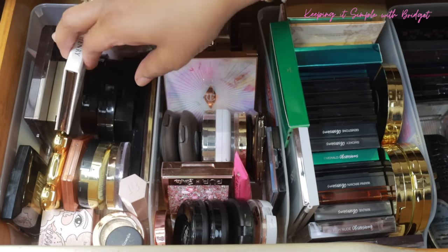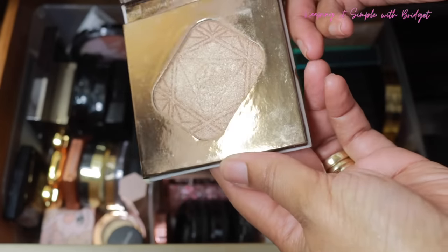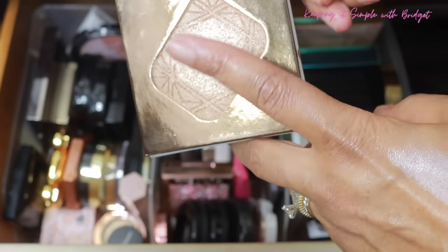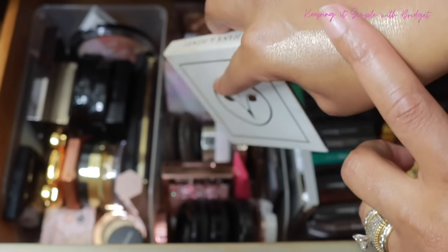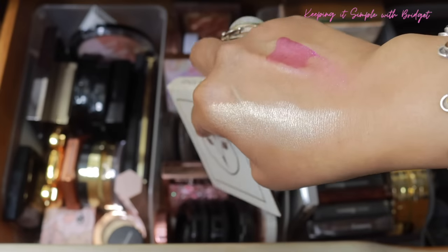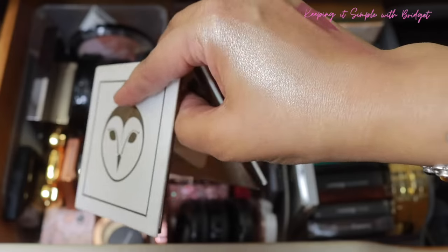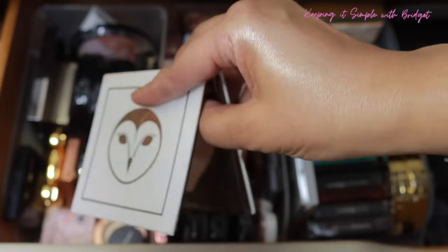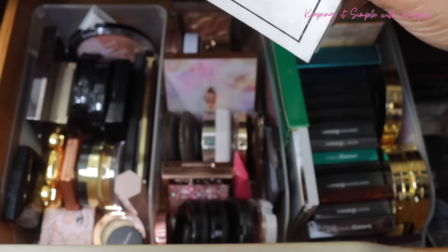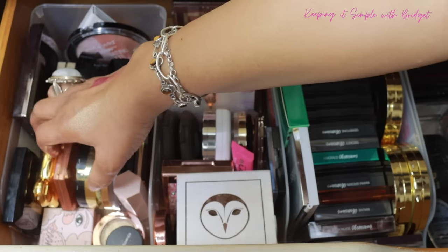Let's see. This one right here by Hank and Henry. This one is really nice. I like it. I feel as though it would work a little bit better for me if it was just a smidge deeper. And it's coming out as light on camera, but in person it's gold, so it gets a little tricky when you're taking pictures. But this is in the shade Jewel Thief. This one's really pretty, and I might go with this one. But let me just pull this one and show you all.